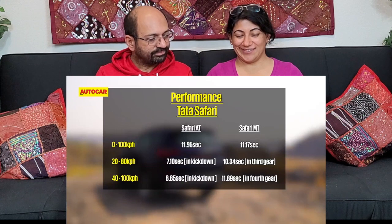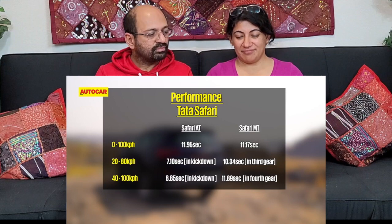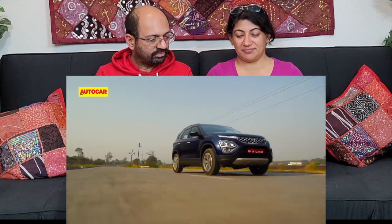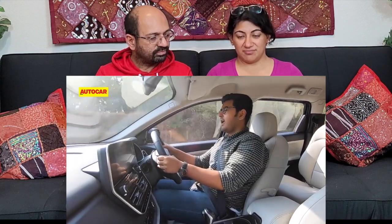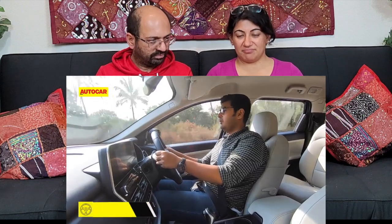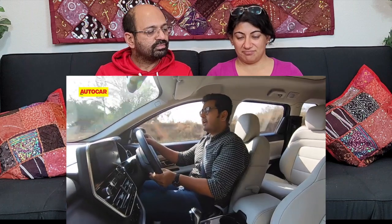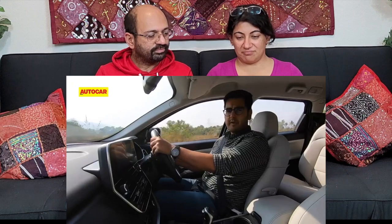Our quick timing runs did reveal the Safari, which is heavier by 75 kgs, to be just as brisk as the Harrier. Tata has enhanced the braking system for the Safari. The Tata Safari will carry more passengers and hence more weight than the standard Harrier, so it was almost imperative for it to have stronger brakes. Tata has addressed this issue by equipping the Safari with rear disc brakes. Now, if you're used to the Tata Harrier, you'll find the effectiveness of the brakes far superior on the Tata Safari. Stopping power is good, but the brakes do feel a bit mushy at the pedal.